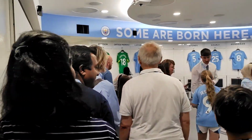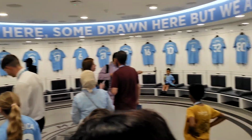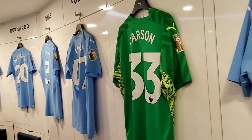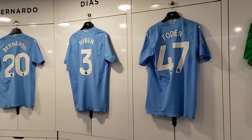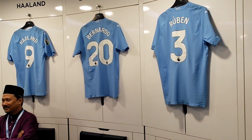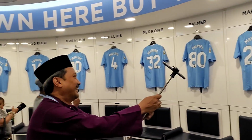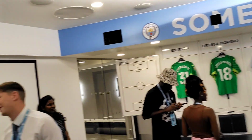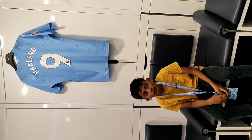The dressing room. You can see that dressing room. Nathan, see somewhere, there is Alan. This is the dressing room. Alan, go and sit there. Wait. This is the dressing room. You can see the name. What do you think? Okay, Alan sits here.